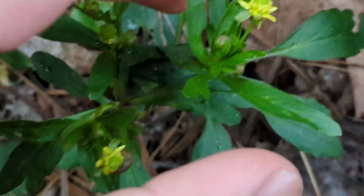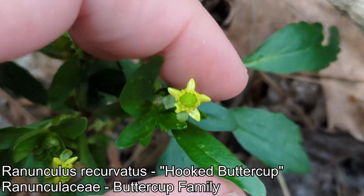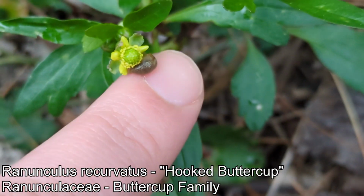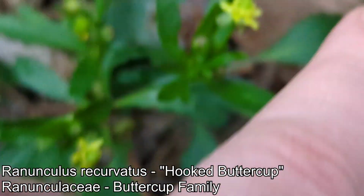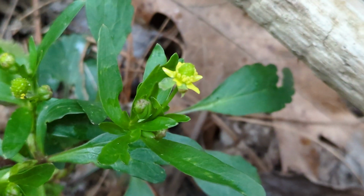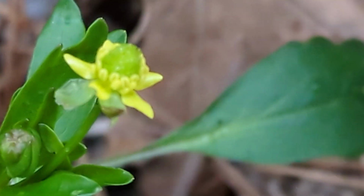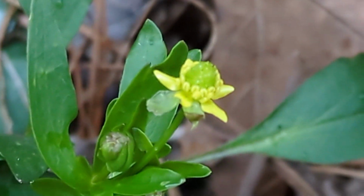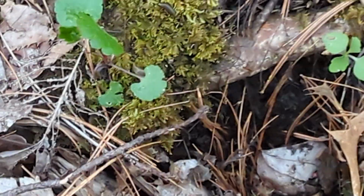And where'd it go? You even have some other weird little ranunculus here too. I don't know what species this is. I'll take pictures. I'll figure this one out. Maybe a recurvatus. I knew this one a while ago. Sluggo hanging out on this guy too. Yeah. I knew what this was, I think, at one point. I know it's actually in the genus Ranunculus, but that's going to pend further investigation, I think.